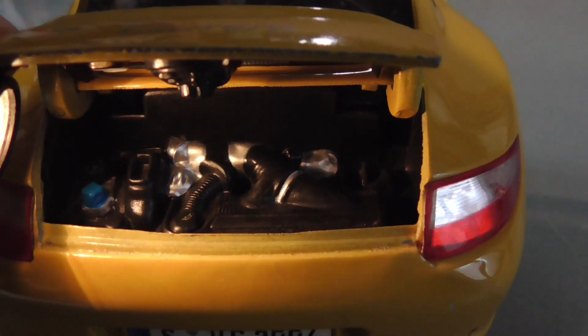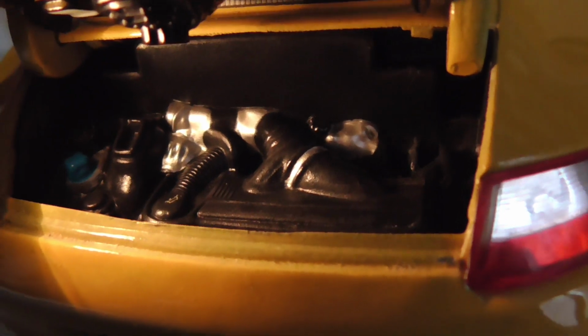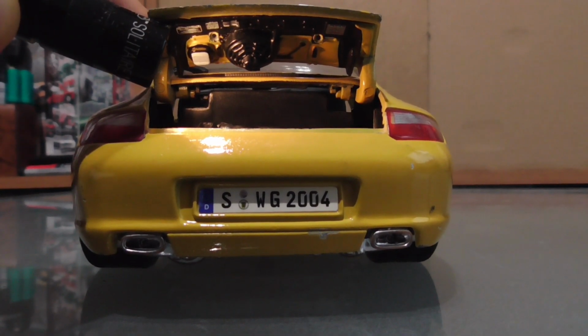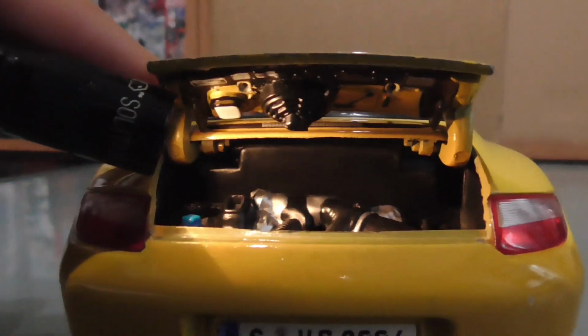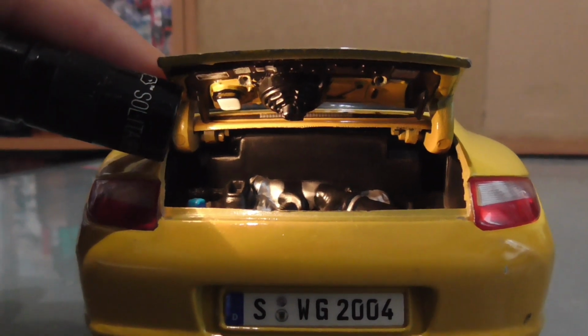The engine is a single plastic piece. It tries very hard to be detailed. In some cases it manages, in some others it doesn't. Maybe because of the fact that if you look at the car from behind, you can't even see the engine. For some reason it's very deep inside the rear compartment and very far behind the rear bumper. I have no idea why.